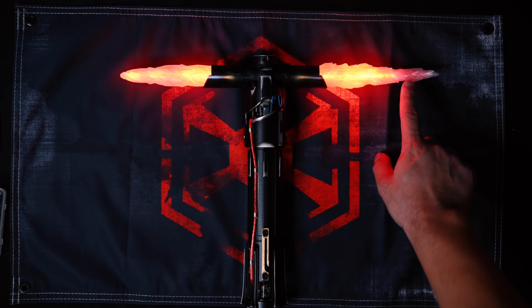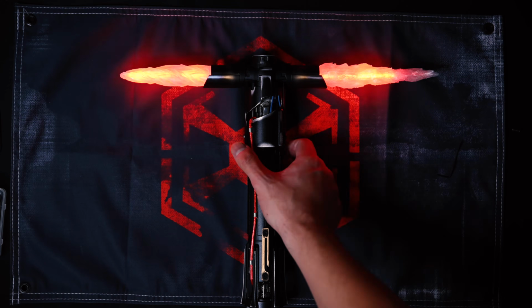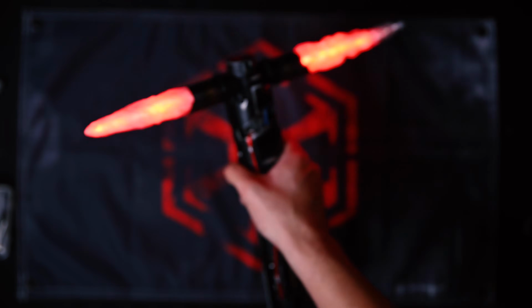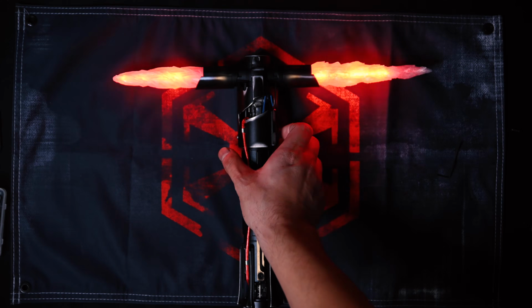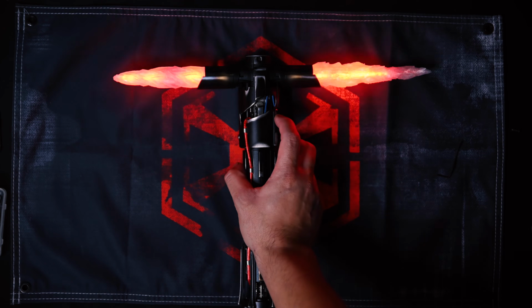So you can see that dark spot right in here, and it just doesn't light all the way up, and it's just not very appealing to me. And just the length, you can see, that thing is long. To me, Powell's is way better and just something I can prefer.